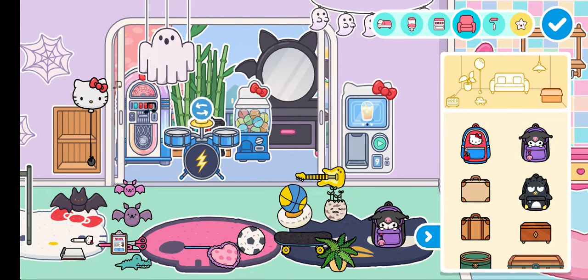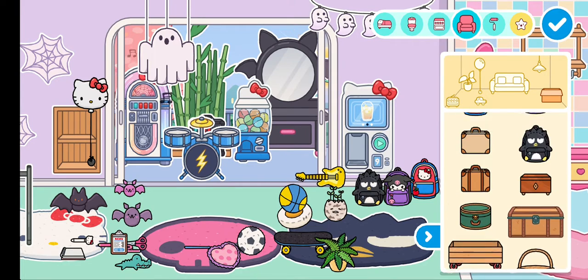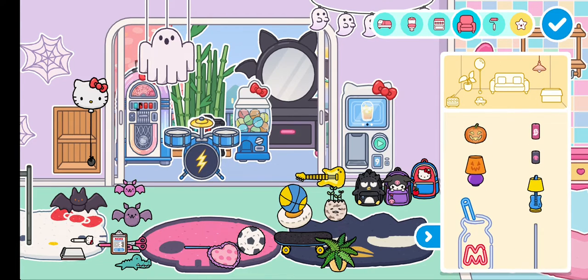Ooh, we got some backpacks. We got this black backpack, a Hello Kitty, and this black backpack. Cute, adorable. The purple Hello Kitty. And these two glittery ones, don't know. Oh, whoever are they? And next, we got some lights.